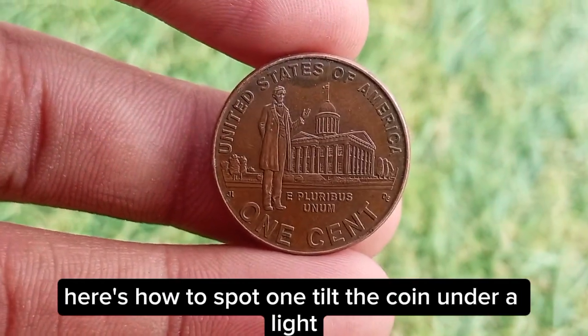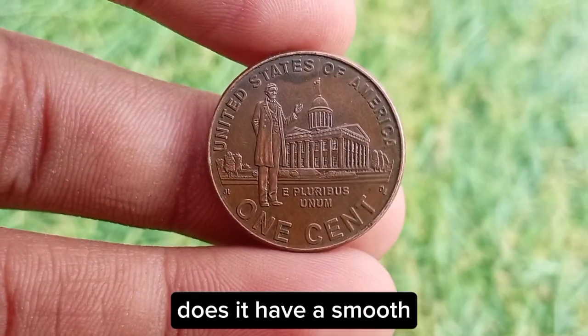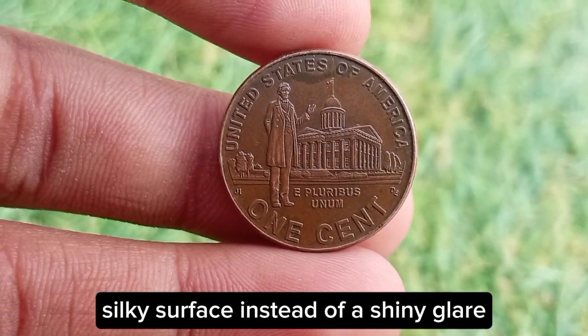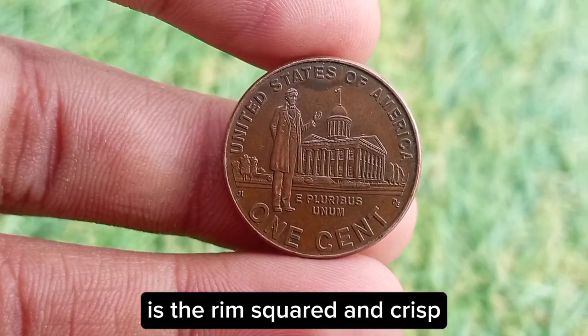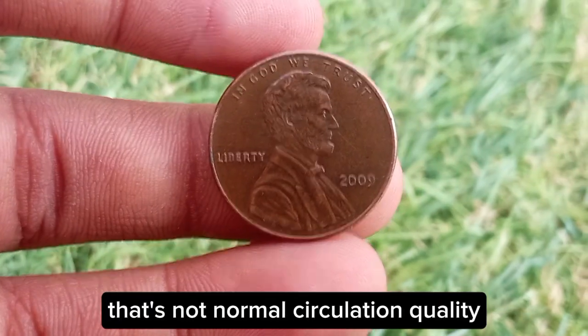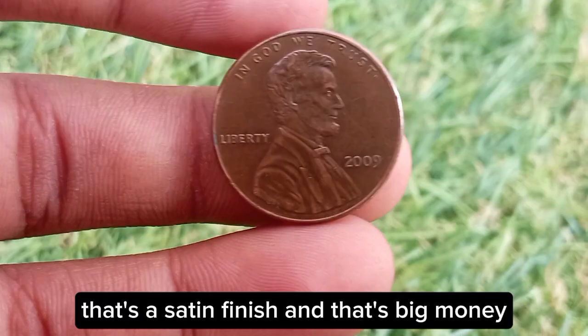Here's how to spot one. Tilt the coin under a light. Does it have a smooth, silky surface instead of a shiny glare? Are the details unusually sharp? Is the rim squared and crisp? That's not normal circulation quality. That's a satin finish, and that's big money.